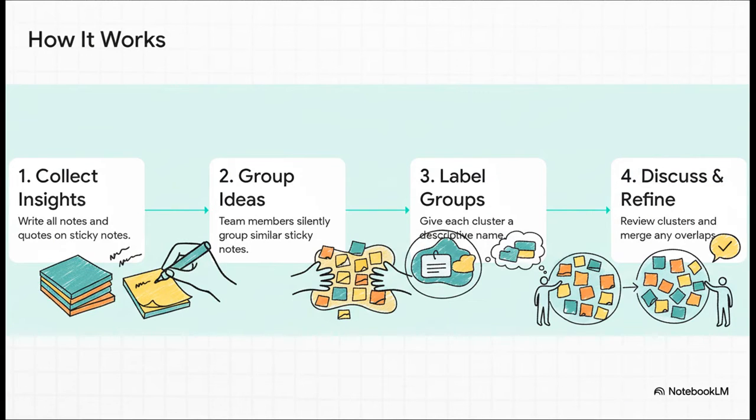And the process itself is, well, it's beautifully simple. First, every single insight gets its own sticky note. Then, the team just starts grouping similar notes together, usually without even talking at first. The themes just emerge. And then finally, they give those groups a name and talk about what they found.